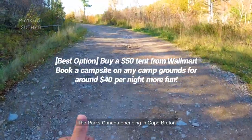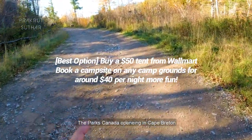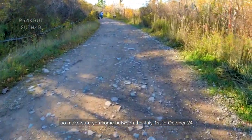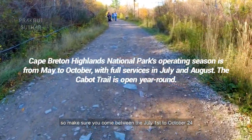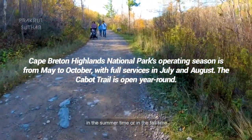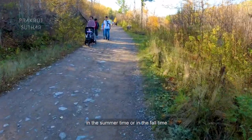But this is the second last day of Parks Canada opening in Cape Breton. It will be closed after that. So make sure that you're coming between July 1 to October 24, in the summer time and in the fall time.